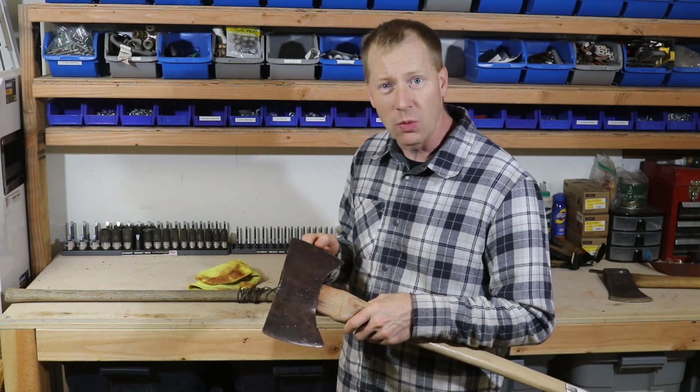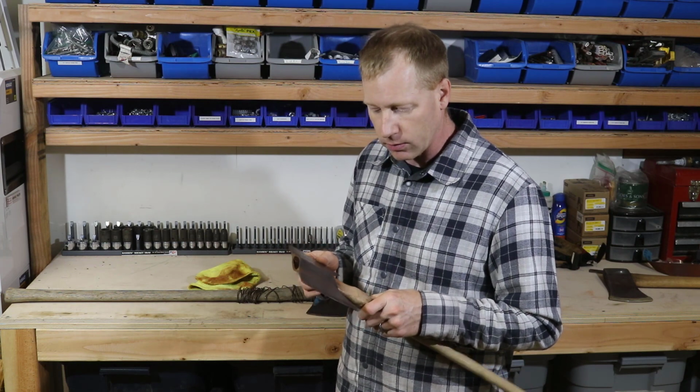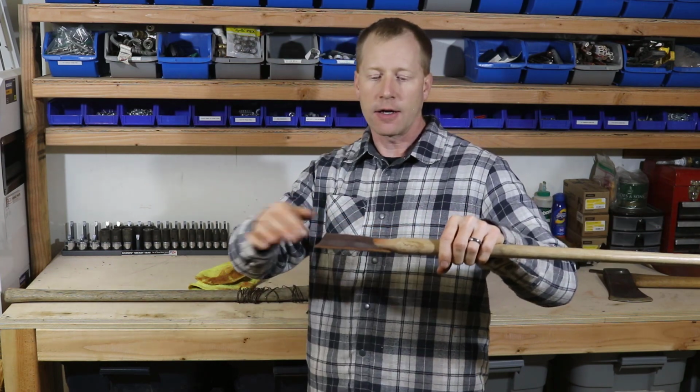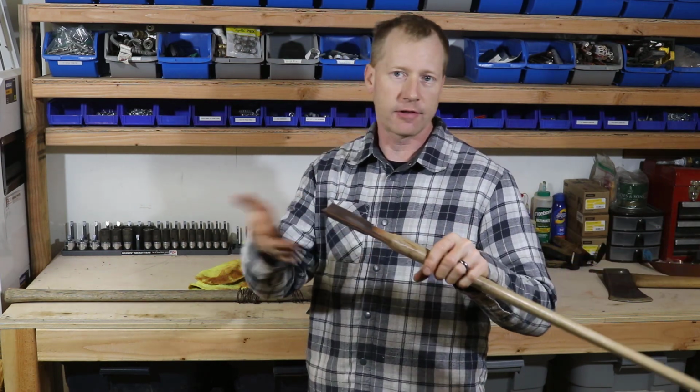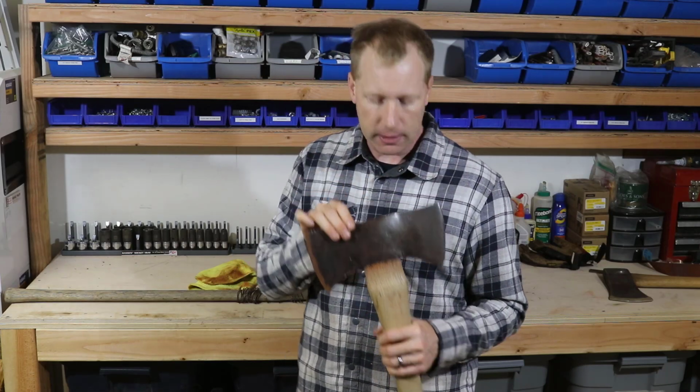It seemed to file pretty well or easily, so it might be a lot softer steel or has lost its temper. I know I've seen people say that you stick these in a fire and let the fire burn the handle out of the head if it's stuck in there. So maybe they did that at some point in time to get the old handle out of the head, and it lost its temper because they didn't do it correctly.